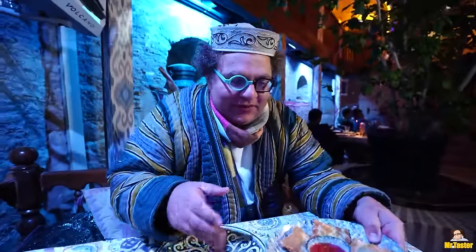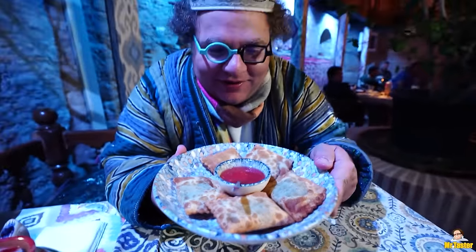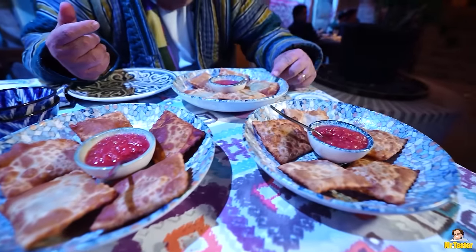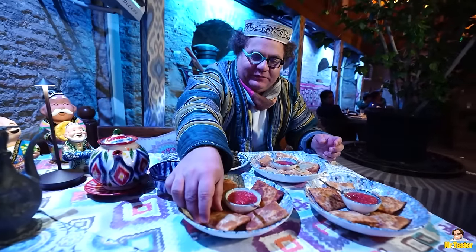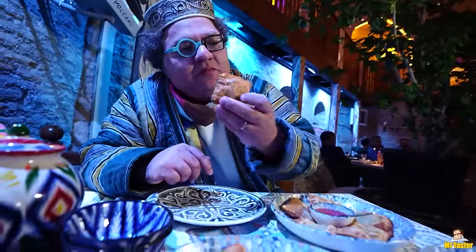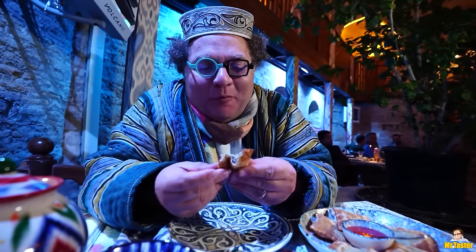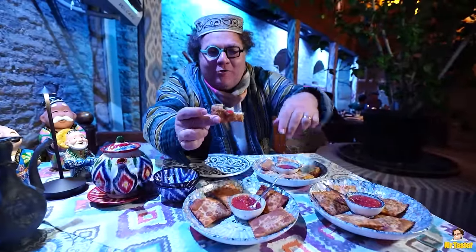Okay, guys, we got kabooti, which is Bukhara samosa. Look, this one is meat, spinach, and pumpkin, or pumpkin, spinach. I don't know. I will check it. Let's try it. So I put it deep in the sauce. That looks really good, guys. This is meat. Wow. Mmm. Gorgeous. Wow.